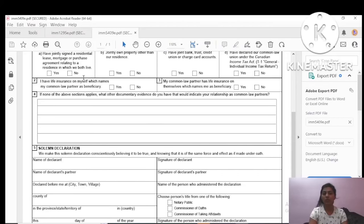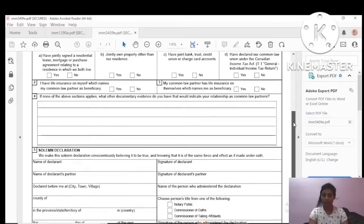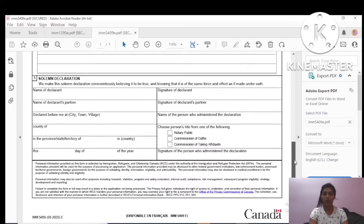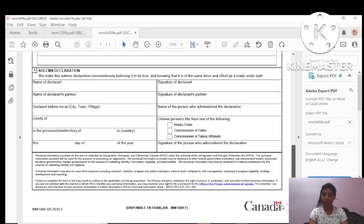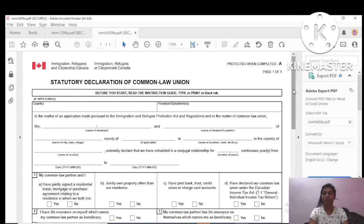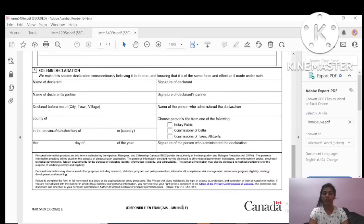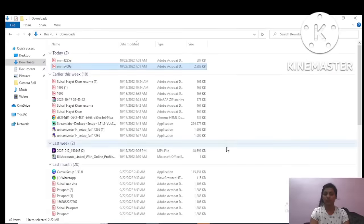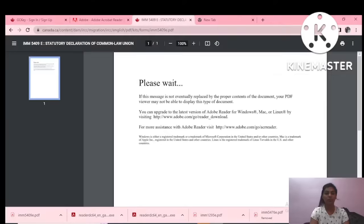If you have life insurance, which names a common-law partner, if you have any insurance policy, then you might fill that out. Better for you. Okay, and then the signature of yours and your partner, and notarization if needed, and that's all. And your form will be done. And you don't need any validation code at the end. If there is no validate button, you don't have to fill that out. You don't have to worry about the validation. Alright, go with the next one.